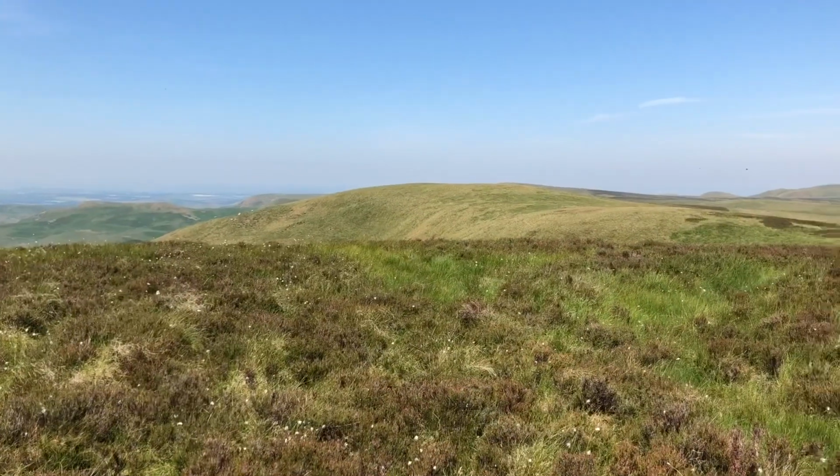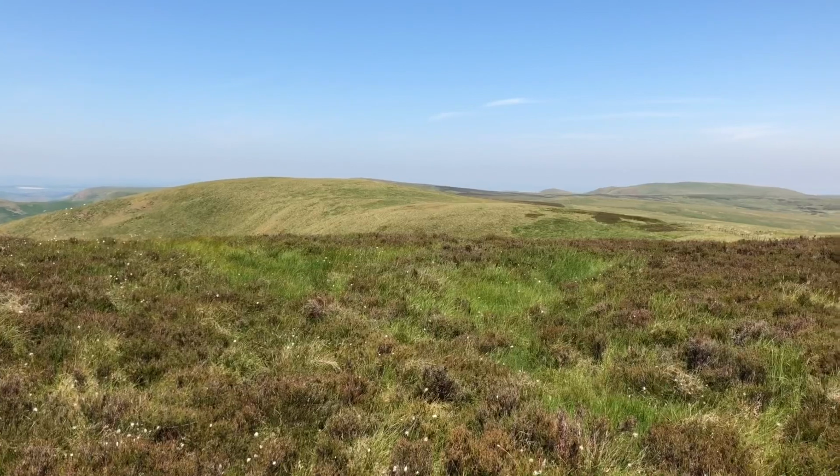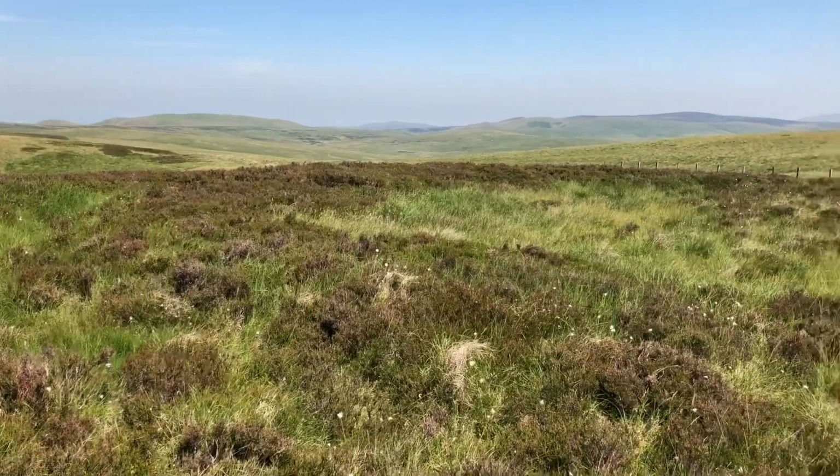Well, there's Dere Street on the furthest summit, sweeping along, following the fence line. Also the Pennine Way goes that way as well. And I'm actually standing at Brownhart Law Roman signal station.